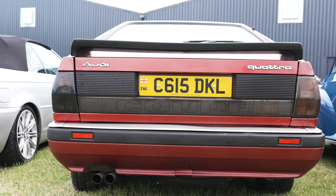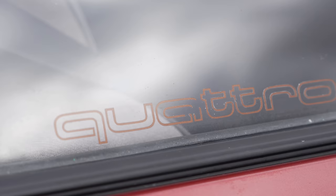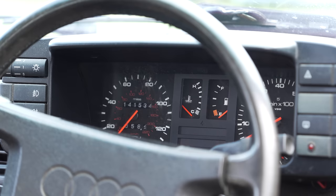With the 2226cc KV engine, just going to have a look inside because the interiors are really difficult to get bits for, and that looks really good. There's like a brown weave. And that amazing graphic layout of the quattro all-wheel drive system.